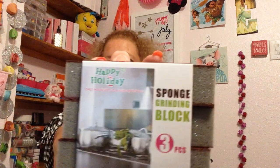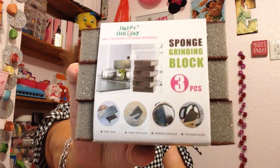So super cool. And this shows that you can use them for your knife tools, wash the board like washing a cutting board, stainless steel pots or hot water bottles. They're on the bottom. Those are some ideas of usage for them, but I was thinking these for my craft room for doing my planner's distressing layouts and stuff. So that's what I picked it up for.